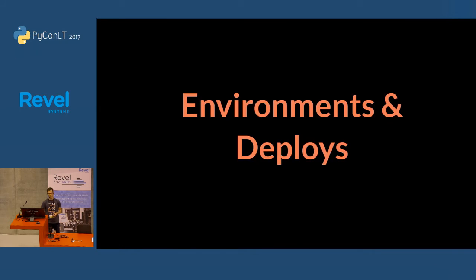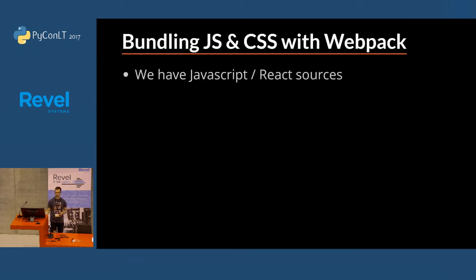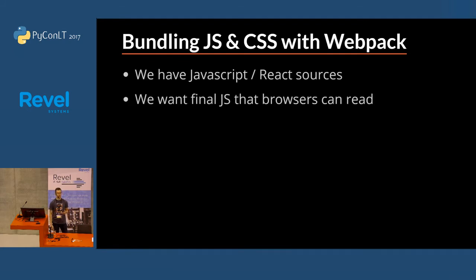Moving on to environments and deploys. We use Webpack, which is pretty much a standard tool for bundling JavaScript and CSS code. Because lots of browsers don't fully support the newest JavaScript versions yet, like the async await keywords that I mentioned. So you need something that takes this modern JavaScript code and then transpiles it into something that browsers can actually read and execute. And Webpack provides a pretty common way of doing that using some other tools. I don't go into too much detail here.